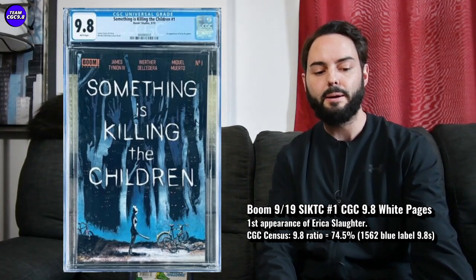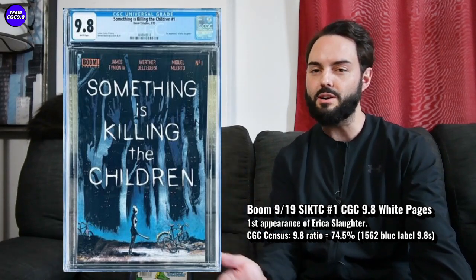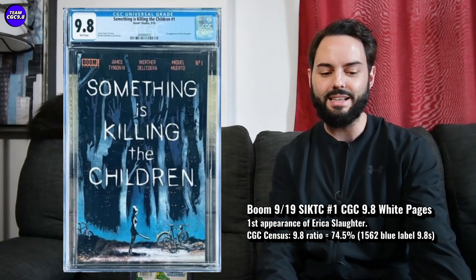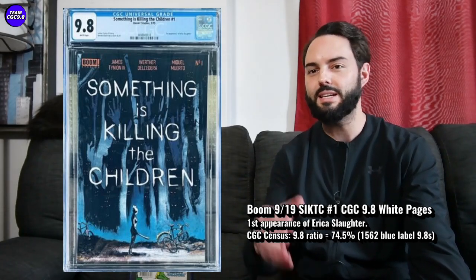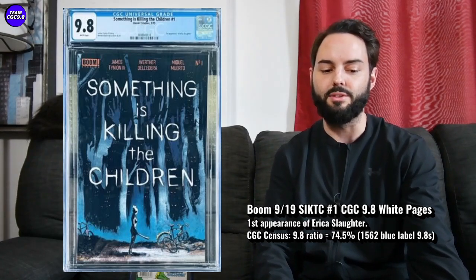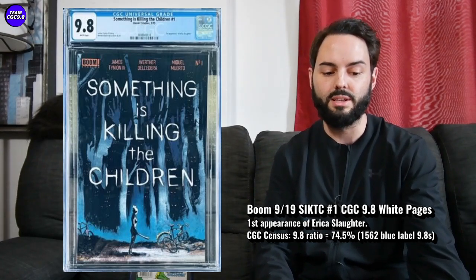So, I think this one's come a long way. I've absolutely been wrong on it, but I struggle to see how it's going to get to like $1,000 with a 74.5% 9.8 ratio. And there's 1,500 of them in a blue label.